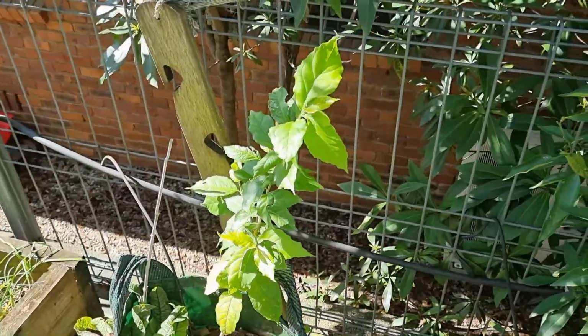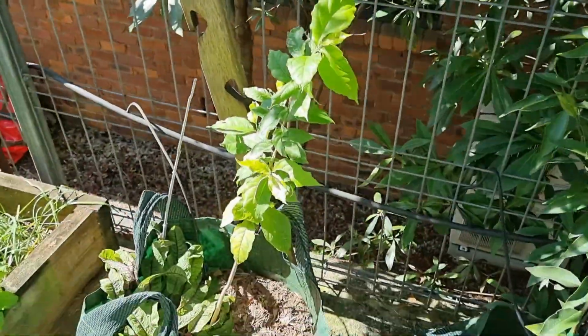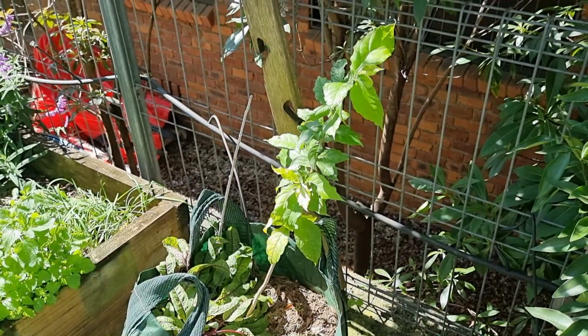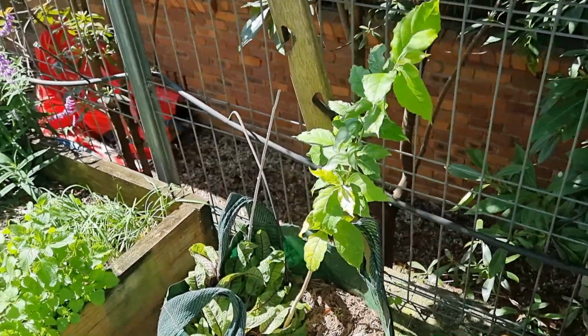That's a peanut butter fruit. I'd never heard of a peanut butter fruit. It kind of tastes like a cross between a date and a little bit peanut buttery. Not a lot, just a little.